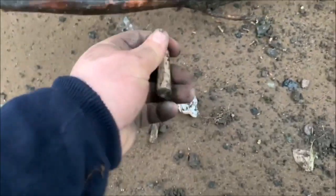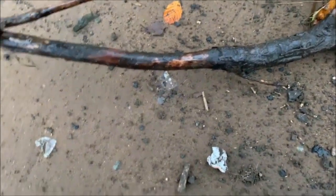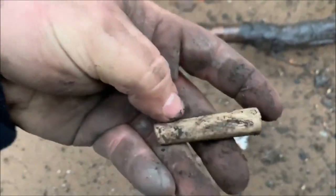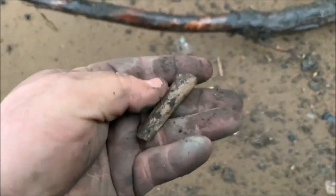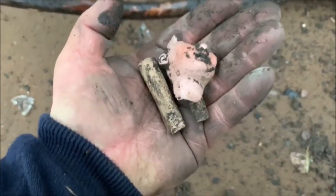I found two clay pipe stems as well. I was just having a wee scrape about, to see if I could get anything off them. Yeah, nothing on that one. Most likely be the same for this. It looks just too far up to get a name. Yeah, that one's blank as well, but nonetheless, it's still three pretty decent signs.